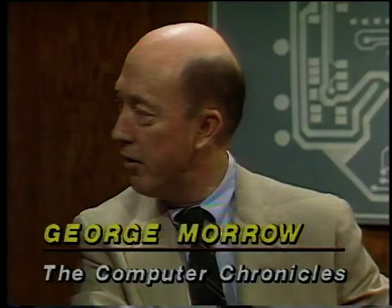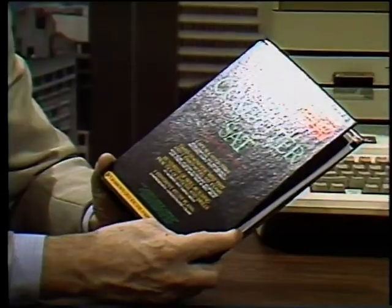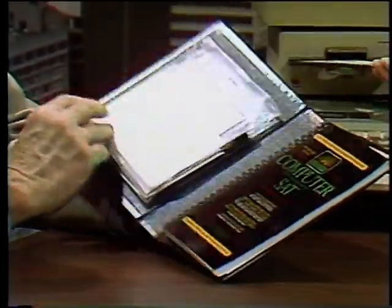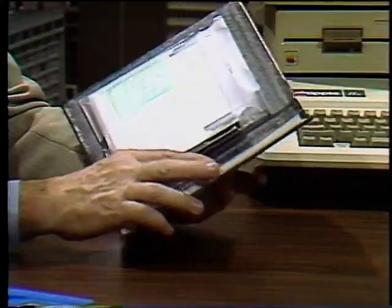What do you have for kids? Well, this is for kids that are a little older. This is something that an aunt or an uncle is going to buy for somebody. This is the SAT software that prepares you for the SAT exams. There's about 6 or 8 discs here. It will tell you how much time to spend on questions.